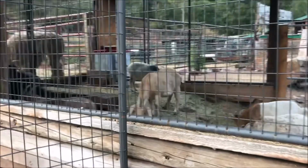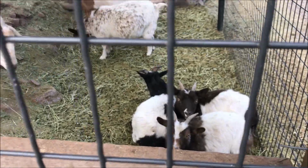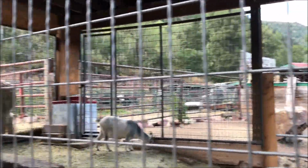Just thought this would be interesting because it was on the side of the road. These are a bunch of goats. But again, they're just domestic animals. But I thought I'd show them to you.